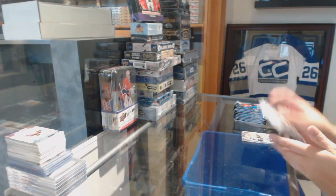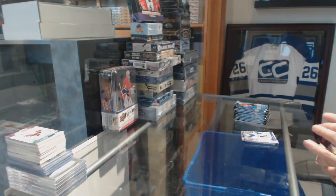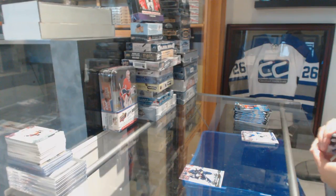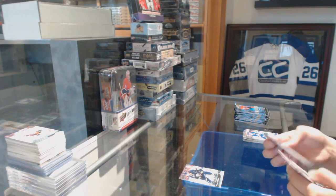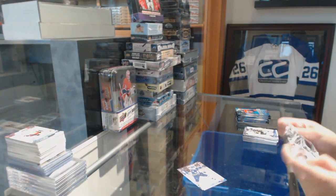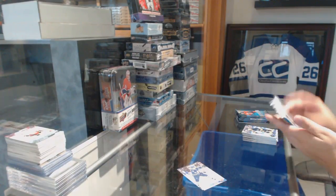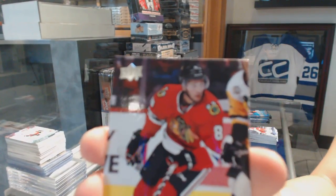We got some base. Sabres, Hudson Fasching. Base to base. Base to base again. Canvas for the Leafs, Jake Gardiner. For the Chicago Blackhawks, Nick Schmaltz.